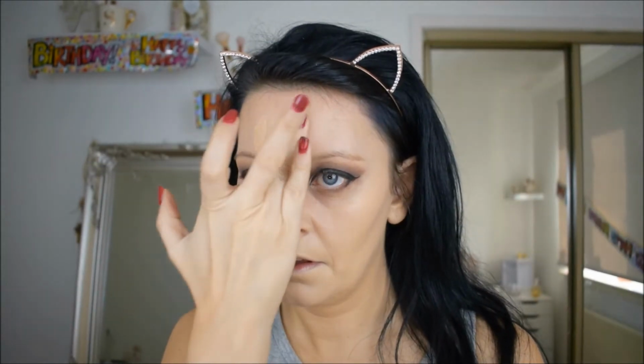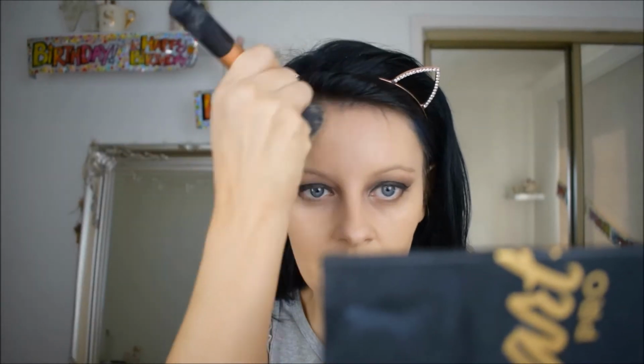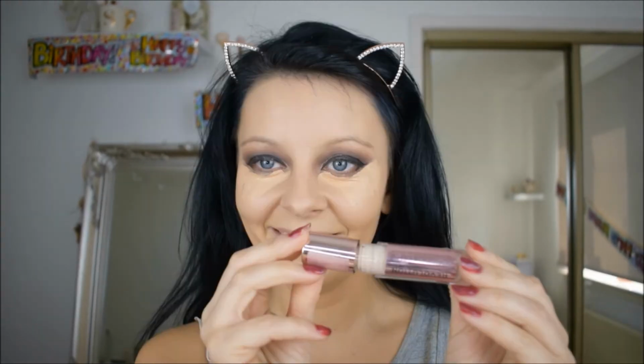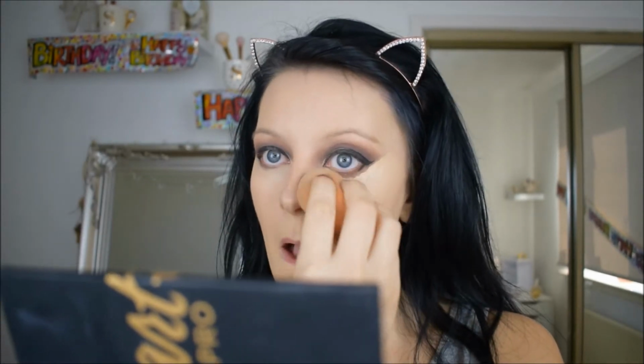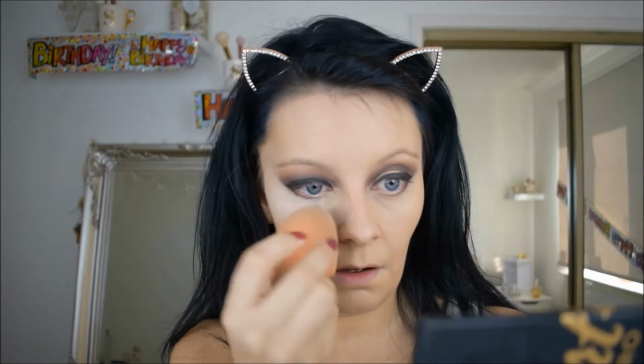And you know it's a big night out when you bring out the big guns, so I'm using the Tarte Amazonian Clay Foundation. And I'm just going under the eyes with the Tarte Shape Tape. This is actually a little bit dark for my skin tone. I did buy this when I had a tan, so I'm just going in with a little bit of the Makeup Revolution in the shade C3 to lighten it up a little bit. And I'm setting that down with my beauty sponge and the setting powder again.